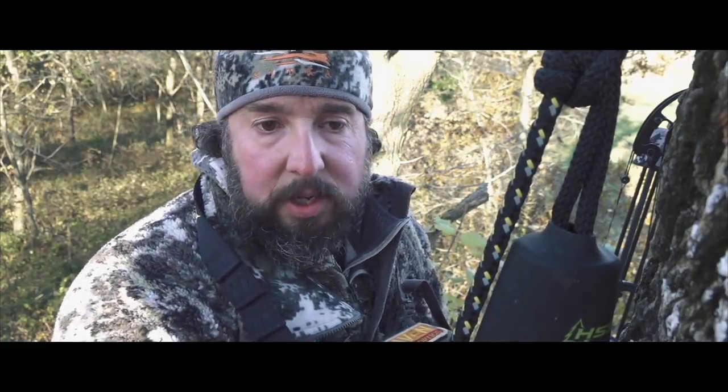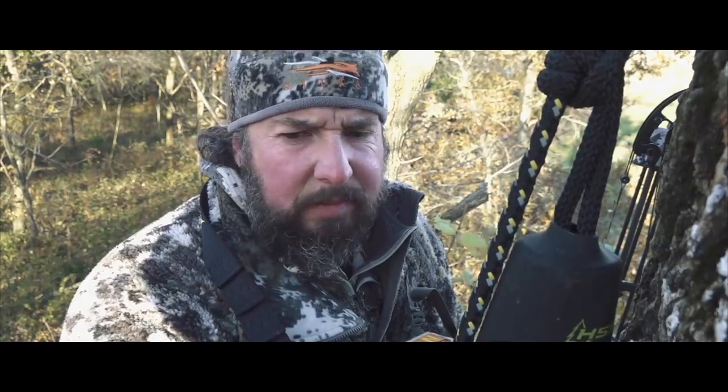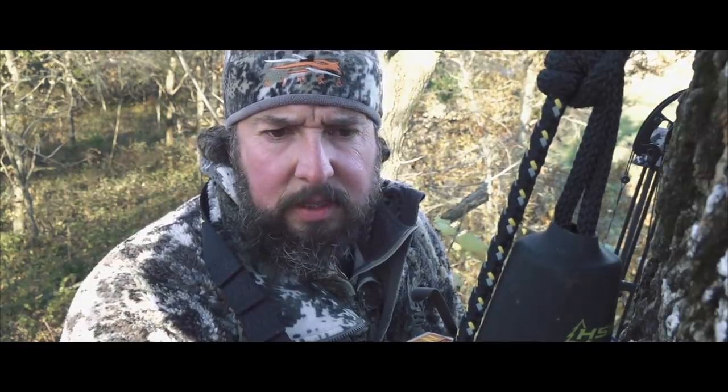That's the first legitimate chasing that we've seen here on this property. That's a good sign. We're starting to see some of that chasing activity. We've seen some daylight bucks here and there, but I can't say that we've seen any hard chasing on this property.